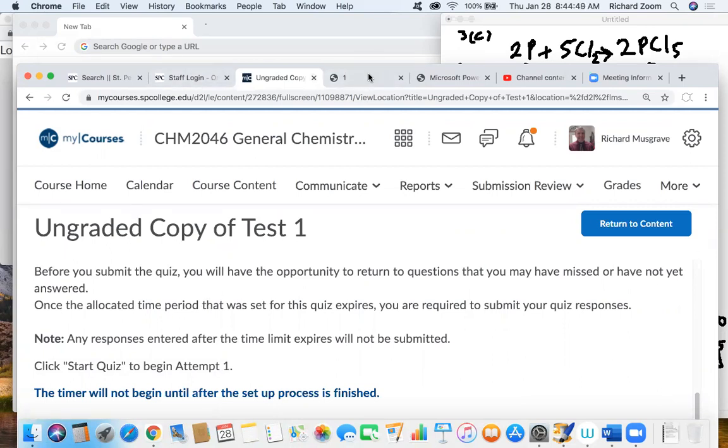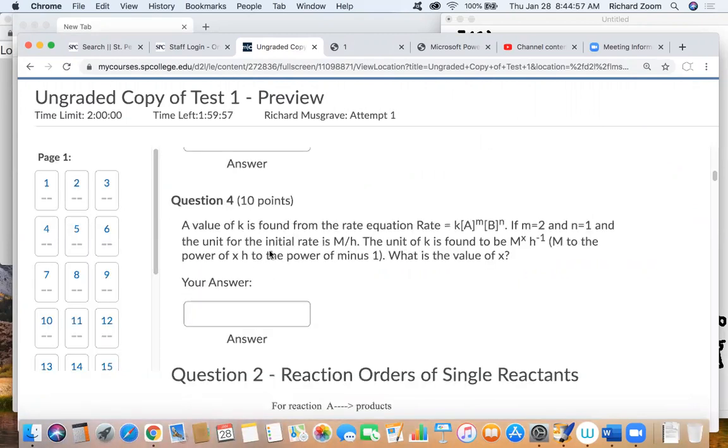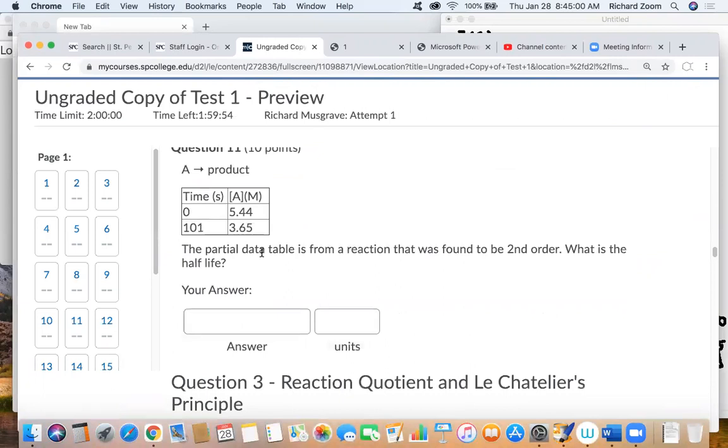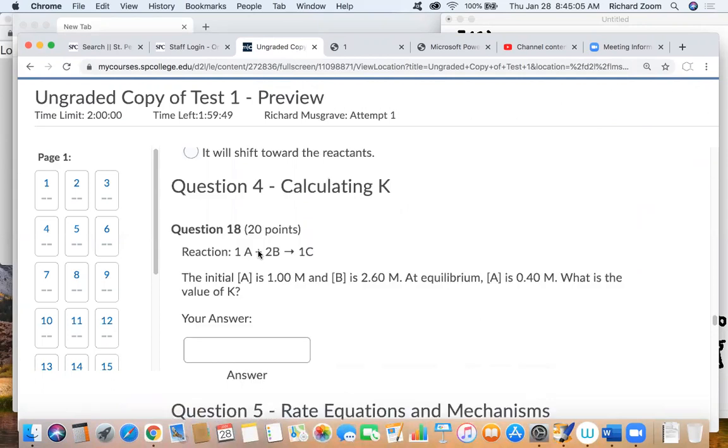Let's see what's going on here. Here we go. So I'm just going to show you an example of the question. There we go, calculating K. So that's what the question will look like. I mean, the reaction can vary too, and the coefficients will certainly vary as well. And these numbers will vary. And then you'll come up with the value of K. And this is just very similar to what we've just been doing.